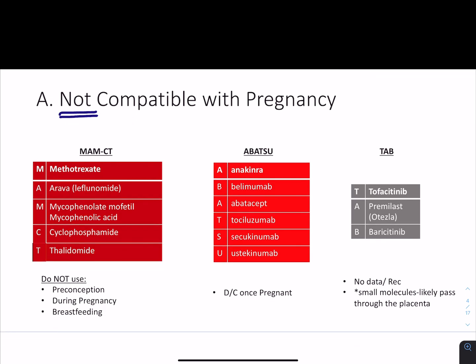Here in crimson red, you have methotrexate, Arava or leflunomide, mycophenolate mofetil and mycophenolic acid, cyclophosphamide, and thalidomide. These medications are flat out not compatible with pregnancy, so they cannot be used during preconception, during pregnancy, or at the time of breastfeeding.